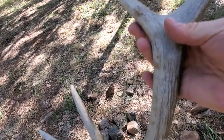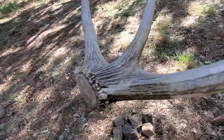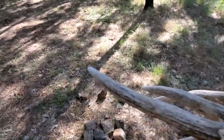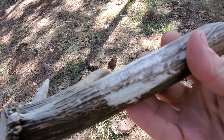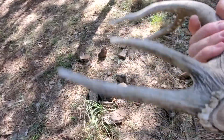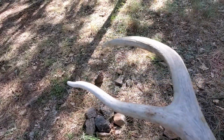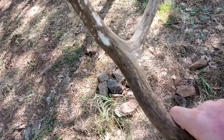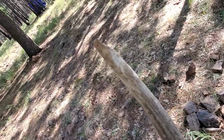I don't have small hands, but I don't have large hands. Mine are about medium. So it's kind of weird that there's two left sides in the same exact spot right next to each other. And yeah, this is the side that I saw laying on the ground, the side that was obviously towards the ground.